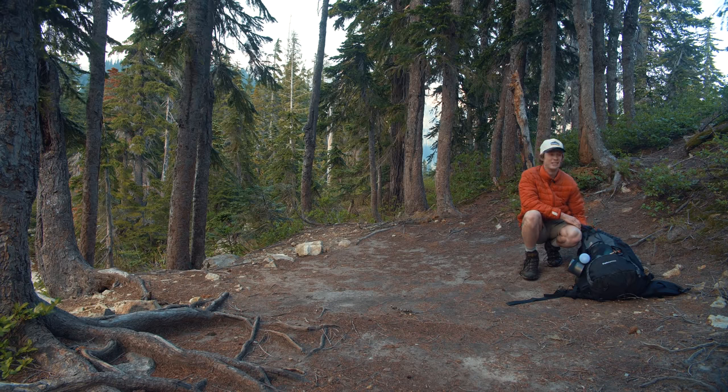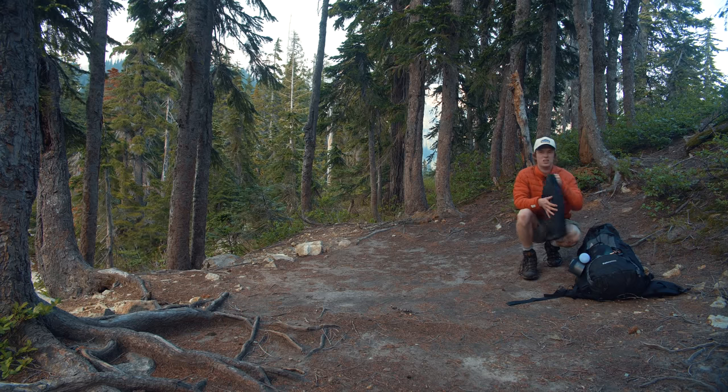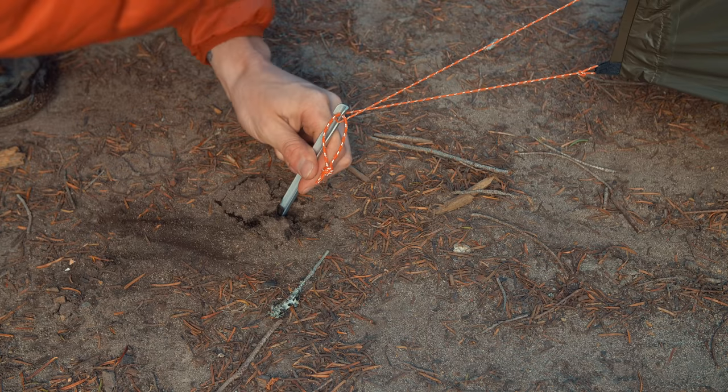I don't know what my plan is. The light is pretty terrible. I'm not seeing a lot of good photo opportunities. Hopefully something presents itself. I may hike up the ridge tonight, still unsure. I'm just gonna get my tent set up, try to get some protection from the wind.